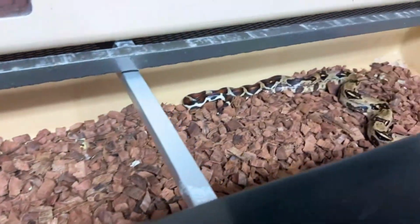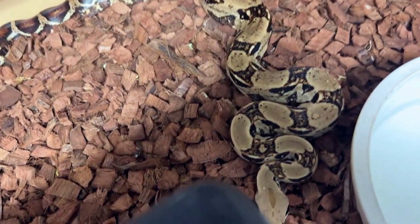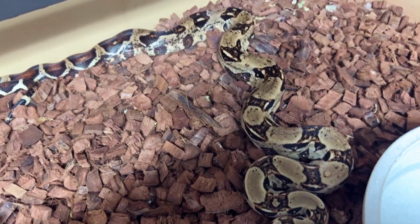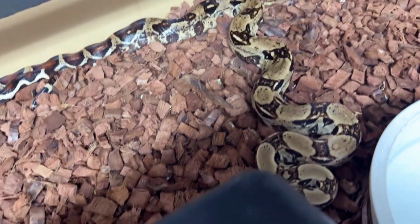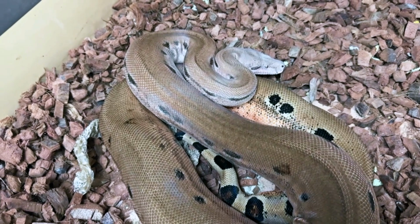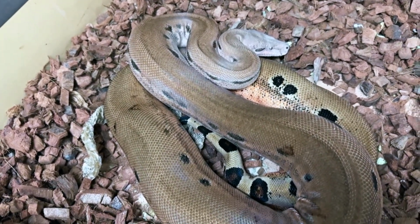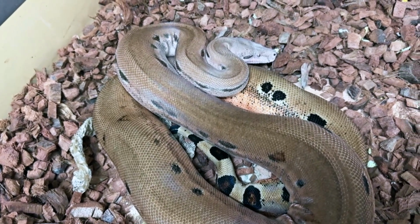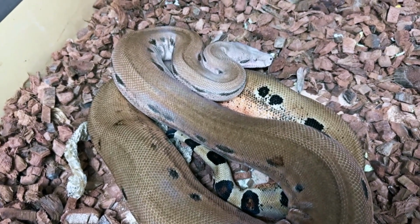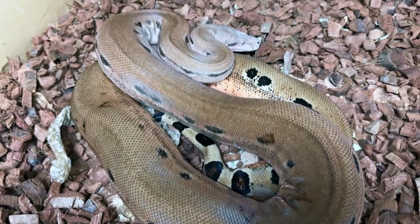Now this male is a double het, also het for blood and para het, so we don't know what he's het for either. It's either sharp albino or bow and caramel. Either way, we have the potential to produce a paradigm blood Scoria, a sharp albino Scoria, or a bow and caramel Scoria, depending on what we hit on. If she is indeed gravid.